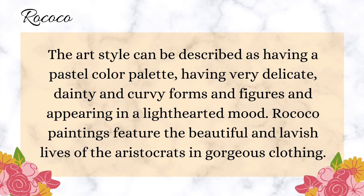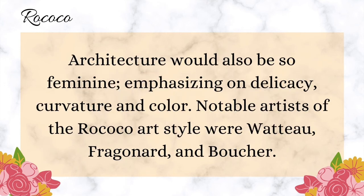Rococo paintings feature the beautiful and lavish lives of the aristocrats in gorgeous clothing. Architecture would also be so feminine, emphasizing delicacy, curvature, and color. Notable artists of the Rococo art style were Watteau, Fragonard, and Boucher.